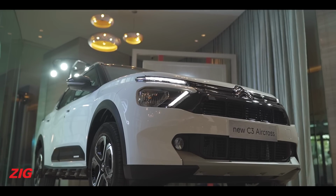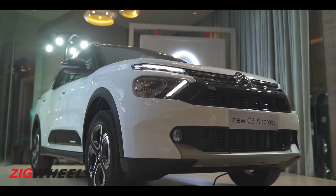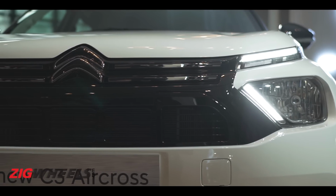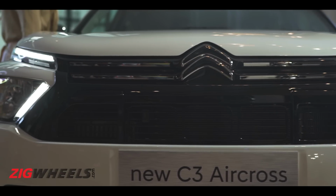And talking about the engine options there as well, it's a bit of a mixed bag. We know for a fact that it'll come with a 1.2 liter turbo petrol engine, but it doesn't really have that wow engine that you get with the rivals, like a big powerful turbo petrol engine. Not only that, at least to start off with, automatic will be missing. In the starting, we know that there's not going to be an automatic, just the 6-speed manual.